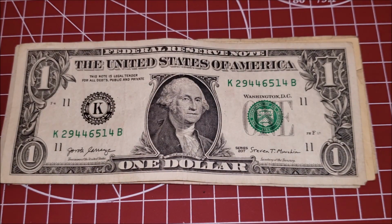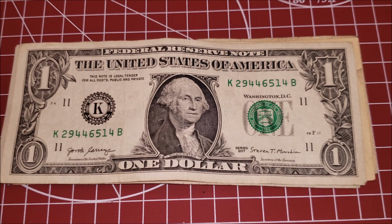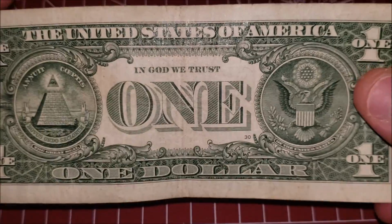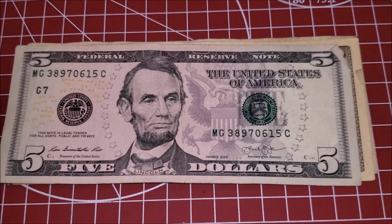Going on to the next note. Almost knocked my coffee over. Series 2017 $1 note. Shifting this seal a little bit, but nothing crazy. Nothing in the serial numbers and a little bit damaged where it's been folded in the middle. Going on to the back of the note. Nothing jumping out.